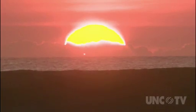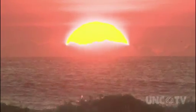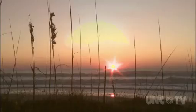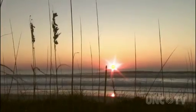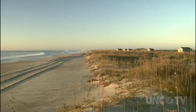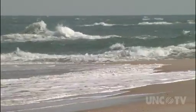The mood changes all the time, and it's just a continuous changing painting out there. It is undoubtedly worth an early rise as the sun's rays reach the beaches of the Outer Banks. Cape Lookout spans about 56 miles of the North Carolina Outer Banks from Ocracoke Inlet to Beaufort Inlet.